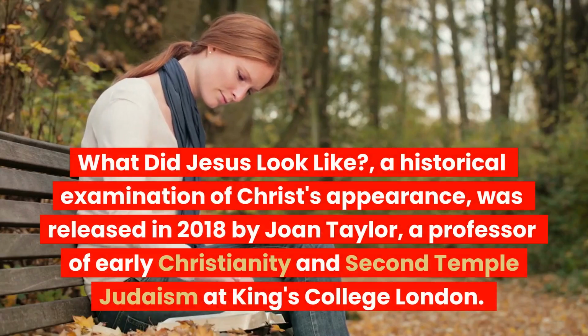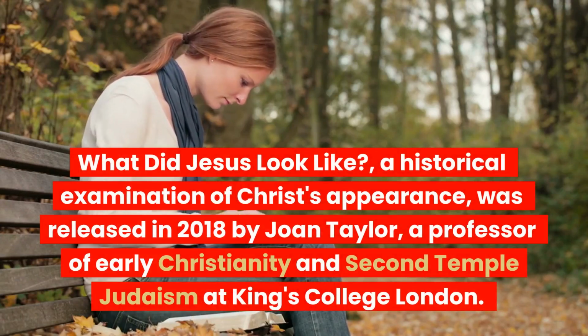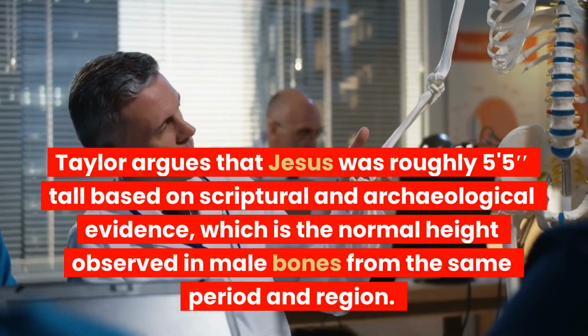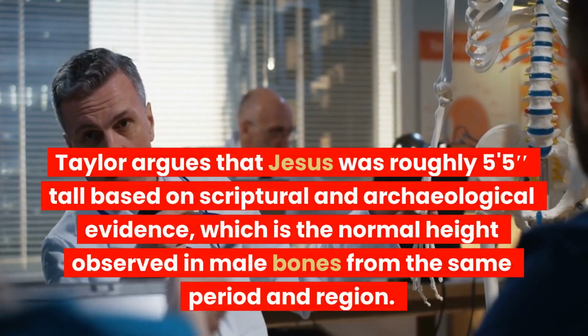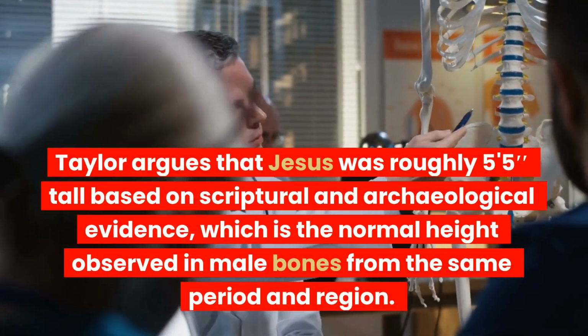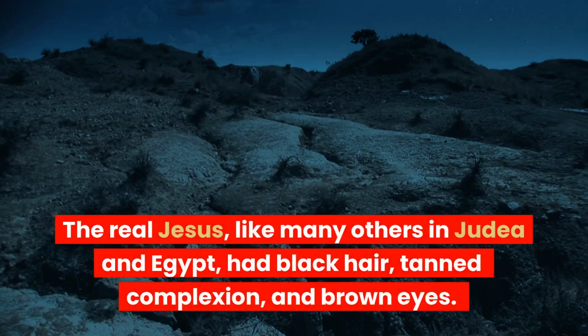A historical examination of Christ's appearance was released in 2018 by Joan Taylor, a professor of early Christianity and Second Temple Judaism at King's College London. Taylor argues that Jesus was roughly 5 feet 5 inches tall based on scriptural and archaeological evidence, which is the normal height observed in male bones from the same period and region. The real Jesus, like many others in Judea and Egypt, had black hair, tanned complexion, and brown eyes.